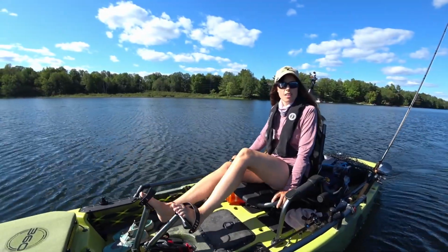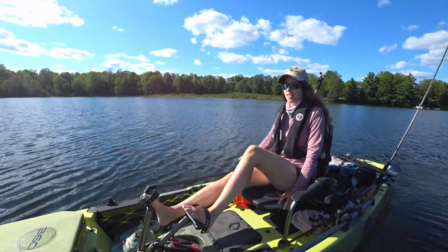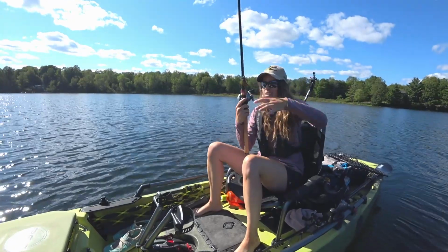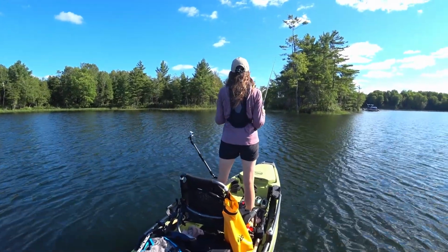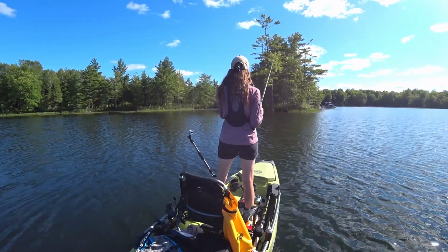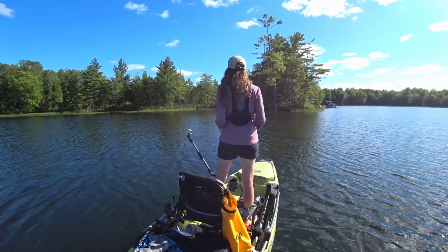I think I'm going to start at this point over here. Check it out, see what it looks like. Not really seeing weeds yet, but I'm going to make a cast and see if I can feel them. Oh, there's a little bit there. Oh yeah, I see them now. Looking good.